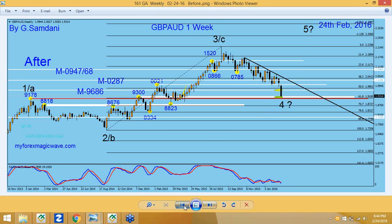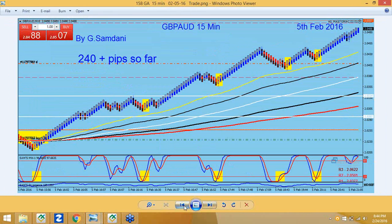Let me show you what Magic IB system can do for just a few old charts. Look at this one. This is how you get this. This is my entry here, right? Now here, another entry. This is another entry. This is another. This pair went up 250 pips, straight line. This is how beautiful it is.